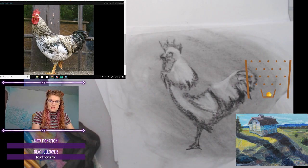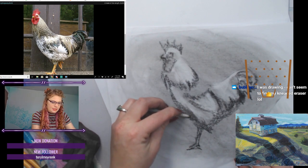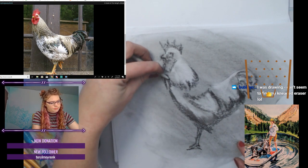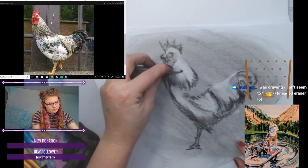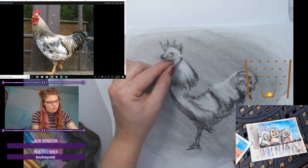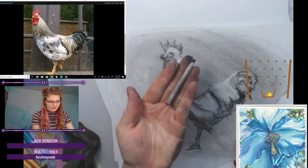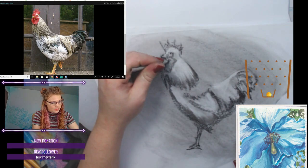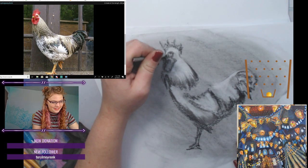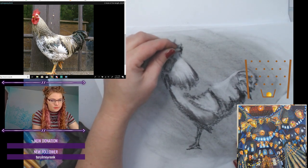Now this here is a blending stump, and it is really nice because it blends things in while still getting your nice line. Many of my students refer to this as the drawing blunt. I don't like that name, but you know, I understand why they say it. I'm gonna smooth all this out.